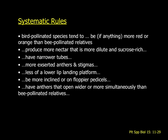Similarly, we could predict that bird-pollinated species would tend to produce more nectar that is more dilute and more sucrose-rich than bee-pollinated relatives, and so on and so forth. Now, most of these hypotheses were posed long before we came on the scene. This last one has to do with our pollen presentation theory, and that is that bird-pollinated species tend to have anthers, remember, the anthers are the structures that present pollen to pollinators, that open wider or more simultaneously than bee-pollinated relatives.